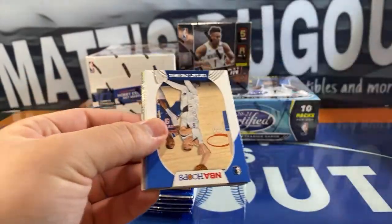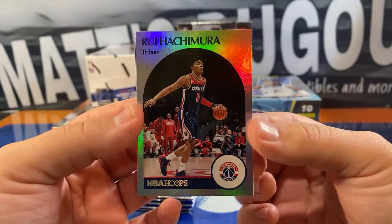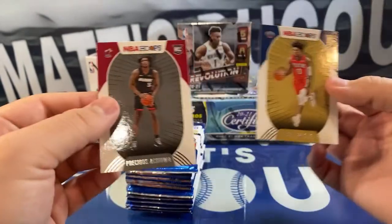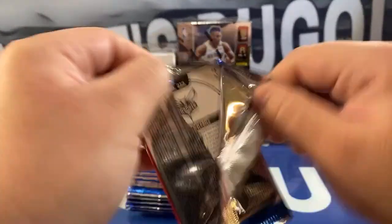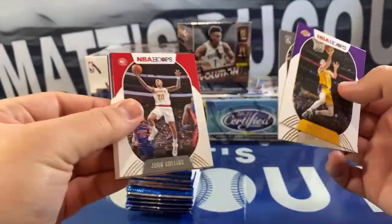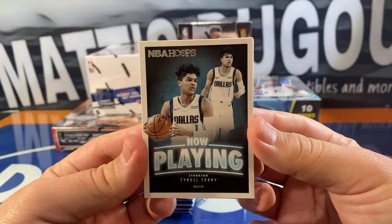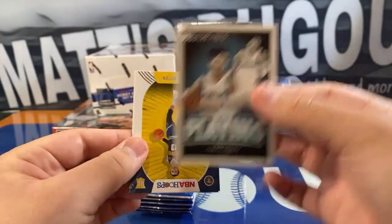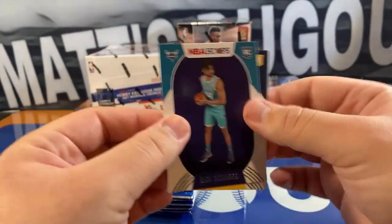Right. Dinwiddie, Embiid, Kristaps, Steven Adams, Jaren Jackson. Got a tribute of Rui Hachimura, Wizards. Got Kira Lewis Jr. and Precious Achiuwa. Nice ones. The Pelicans and Heat on the back. Caruso, we got Caris LeVert, John Collins, De'Aaron Fox, Mike Conley, and a Now Playing Tyrell Terry, Mavericks, rookie insert. Like those. Nice. RJ Hampton base and Nick Richards, another Hornet there.